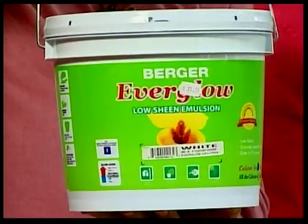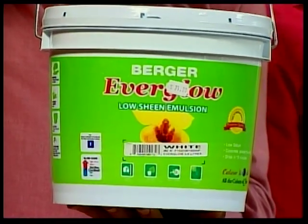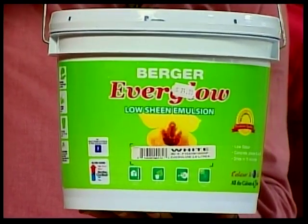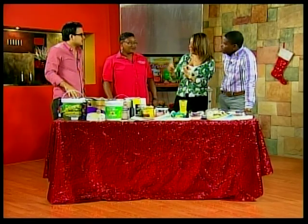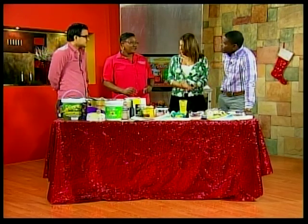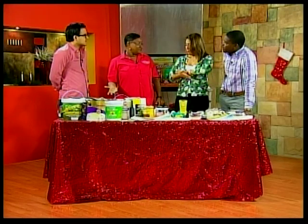Yes, and for that you can wipe it off easily with a wet rag or something. Okay, all right, sounds good. So again, we can go from low sheen to satin to oil, high sheen, matte, gloss. We have all of those sheens available in water-based paint as well. You don't have to use an oil base to get a high sheen.